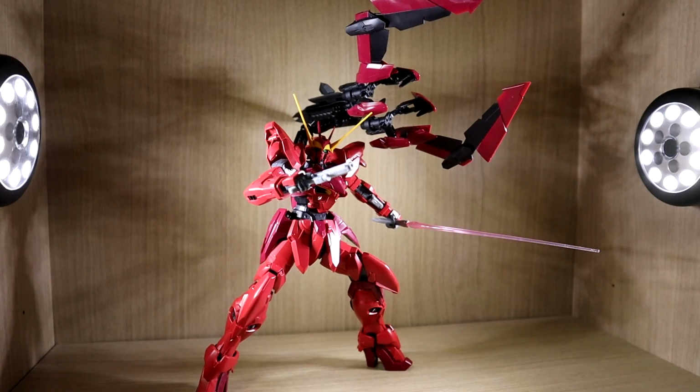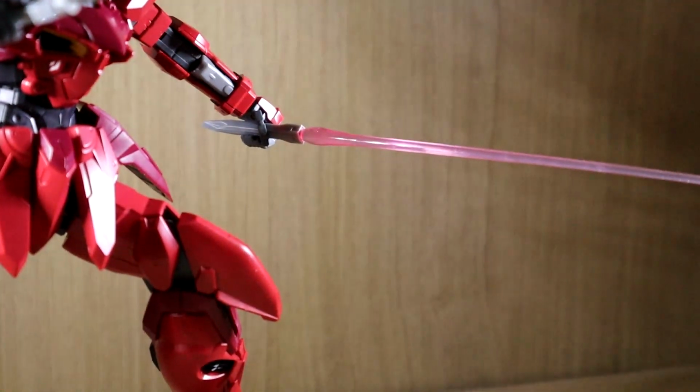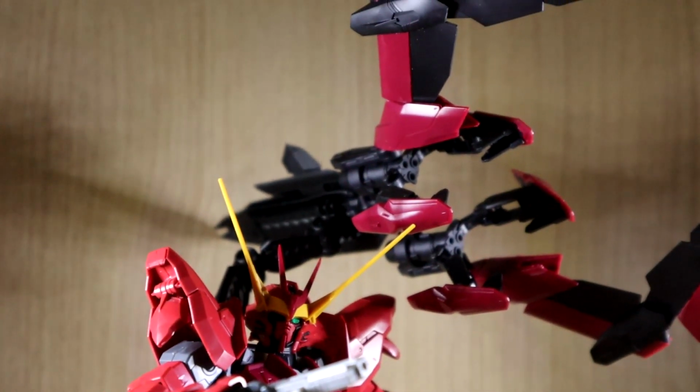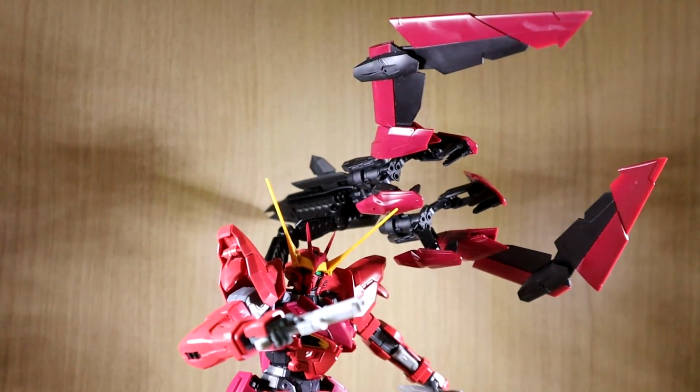Alright, I'm back. So this is the final demonstration. Currently on the right arm I just gave it the pistol, and on the left arm I gave it the beam saber, just to give you guys an idea how it holds, and everything holds firmly. And now if you look at the back, yes, that is the backpack, and it's kind of in a dragon or a viper head mode.